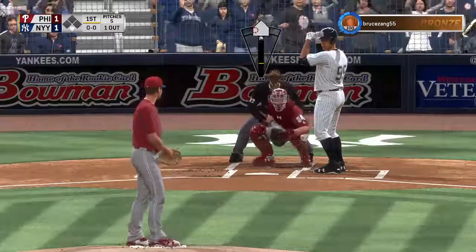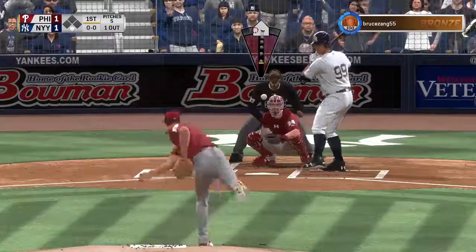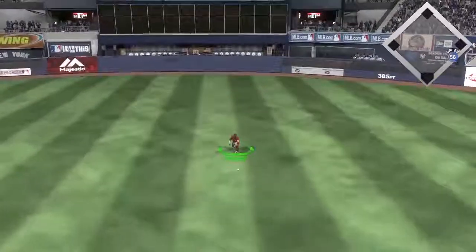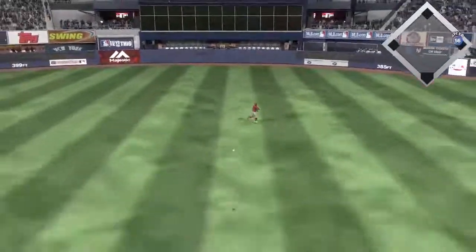Digging in, Aaron Judge. 1 run in and 1 gone so far this inning. Sent on the ground out to second. And that finds its way through for a base hit.